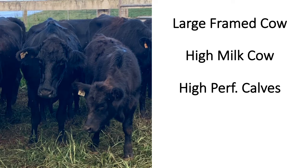Here we have another example of a larger framed Angus Cross Cow. She's a high milk production female with a track record of producing really big, awesome calves for the breeder. That increased mature weight compared to her contemporaries comes with a cost.